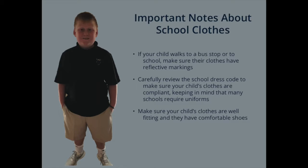Welcome to episode 3 of the Back to School Safety Tips for the 2019-2020 school year. Today we're talking about school clothes.